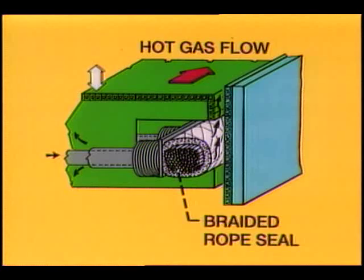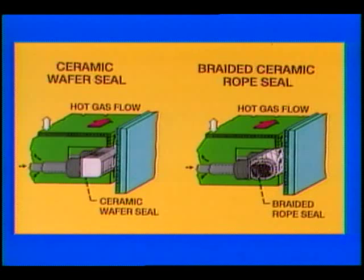Another approach is the ceramic rope seal, which is braided out of high-temperature ceramic fibers that maintain flexibility at temperature. Both seals are preloaded against the adjacent walls by a series of spring-like bellows.